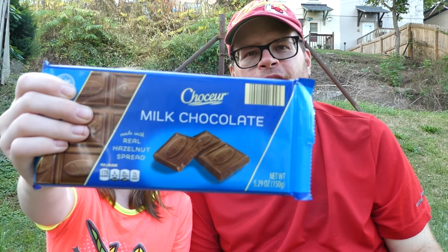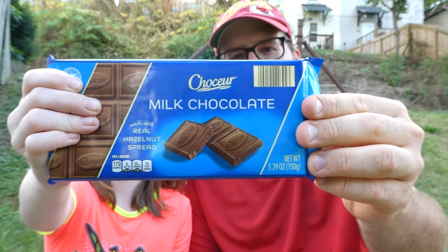And we're gonna be reviewing. What are we gonna review? Hold up, what are we reviewing today? Hold it up so they can see it. This is Chocor milk chocolate from ALDI. So it's just ALDI's brand of milk chocolate. I know probably most people have had it, but unlike what my nephew has reviewed, the spicy stuff, she don't eat spicy stuff. So she wanted to do this. I asked her, so that's what we're going to do.